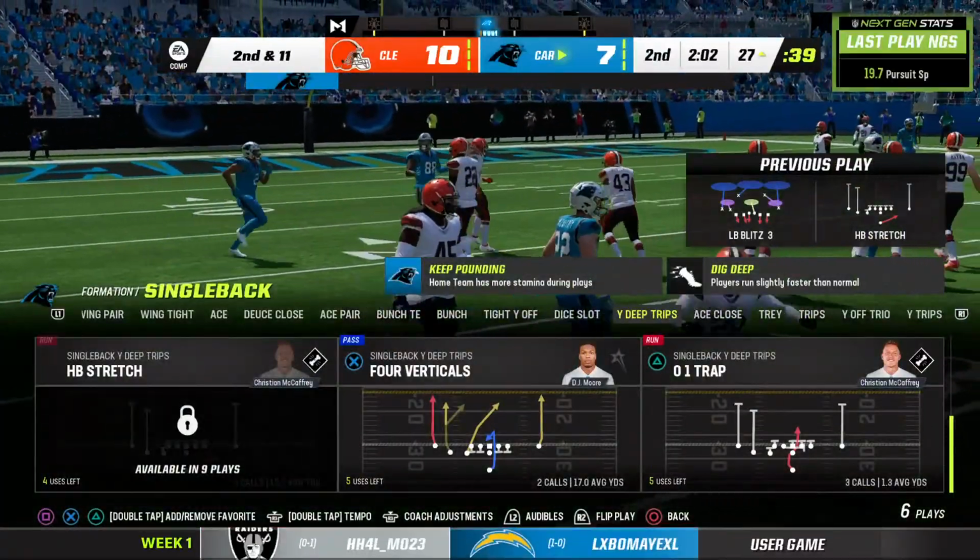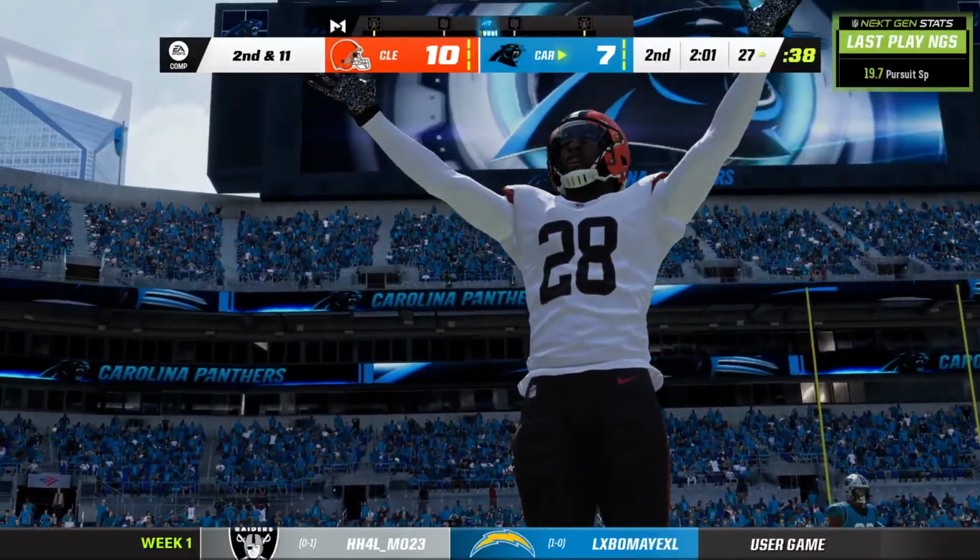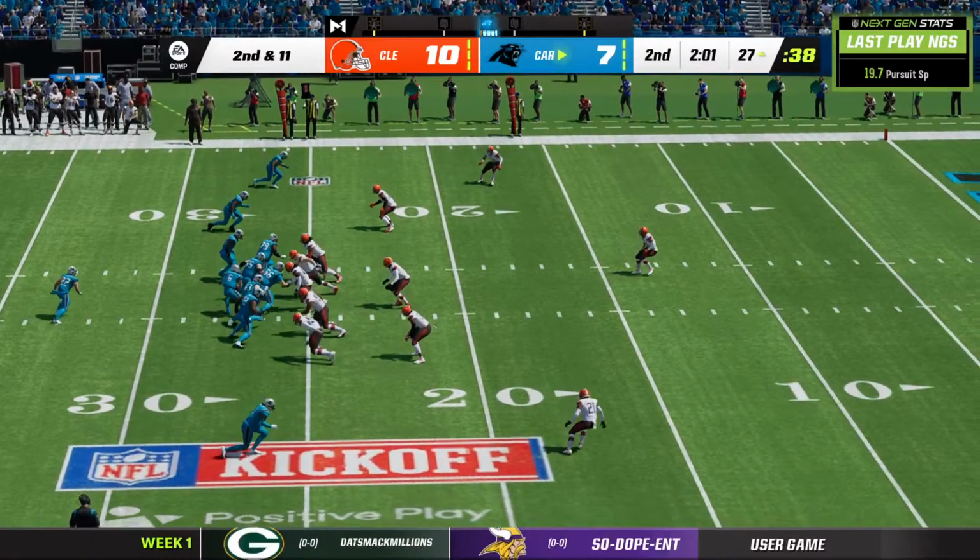And this time they were ready for him as they'll stop him right at the line of scrimmage. He'll lose a yard there, and it's 2nd and 11.